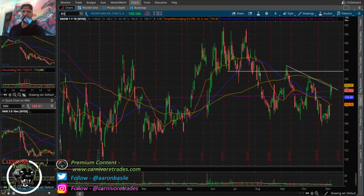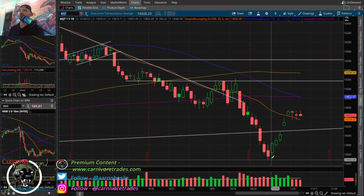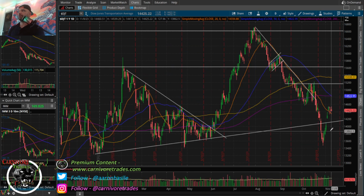But anyways, let's get over to the Dow Transports here. Red again on the day. There's nothing really wrong though. This can still just flag and have a zigzag up. So just be aware of that.